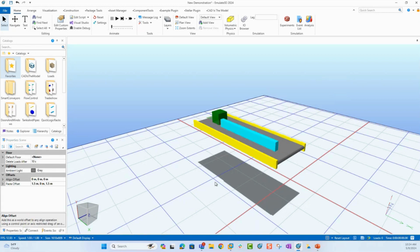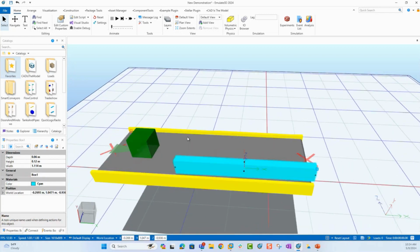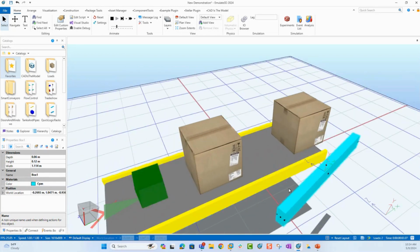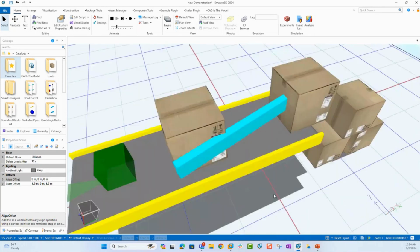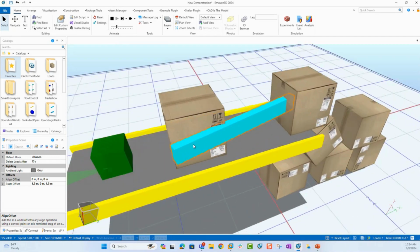I'm just going to give it another color just to make it shine a little more. Start the model up again, and I'm going to collide my new box with the loads. And you can see that right now, nothing happens, right? They don't even know it's there. This looks like a glitch.